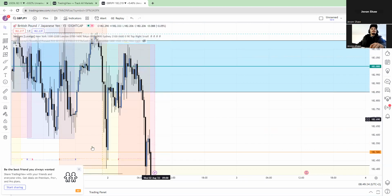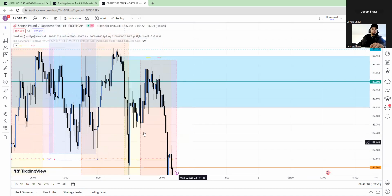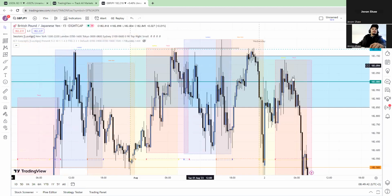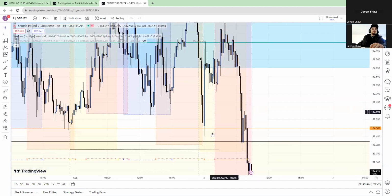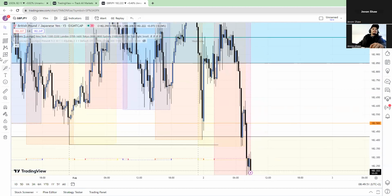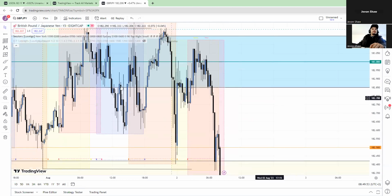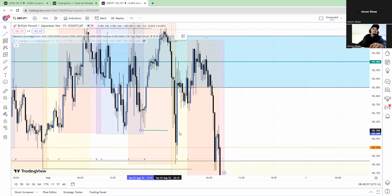So initially, what I wanted to see today would be price running all the way, taking out the Asian highs, but I doubt that's going to happen. Price has definitely left the zone. Price has shifted in character, and let me give you an idea of what I'm talking about. There's a change of character that took place over here.